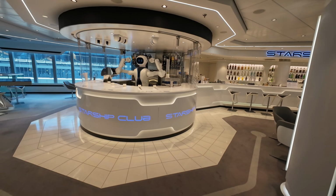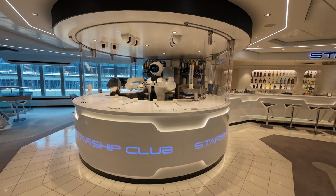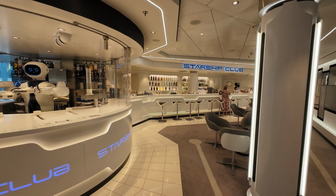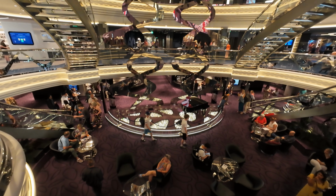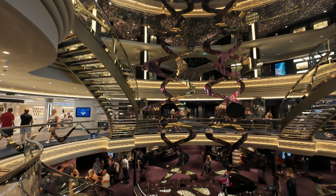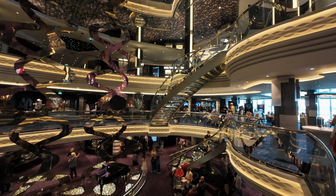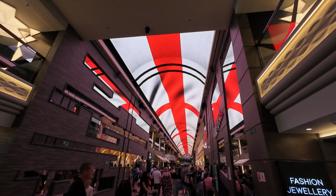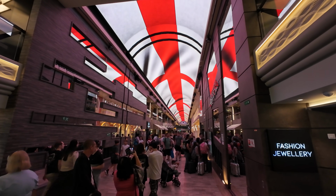We then went down to deck 6, passing through the Starship Club, watching Rob, the robot bartender, flexing. We didn't order one of his cocktails though. I think they were around $20 plus gratuity and not included on a premium drinks package. We had a quick look at the very shiny, very sparkly atrium. Then walked back through the Virtuosa Gallery.